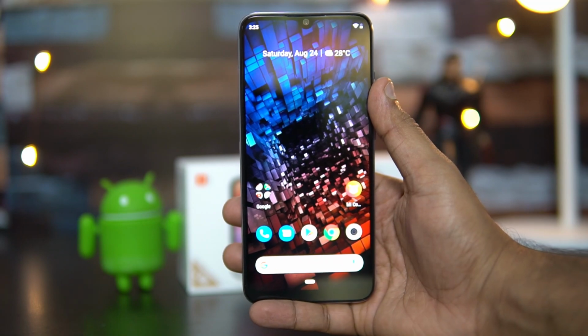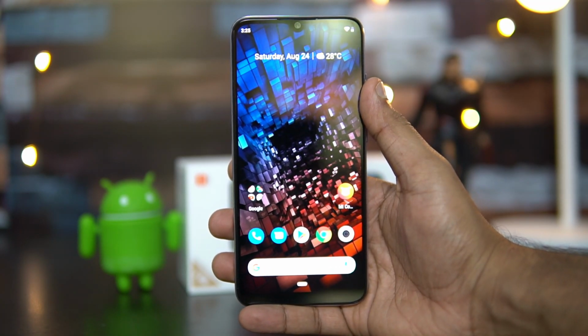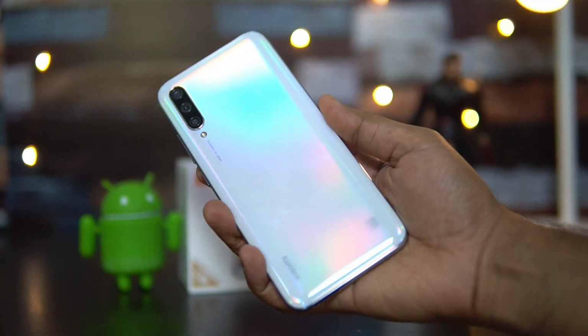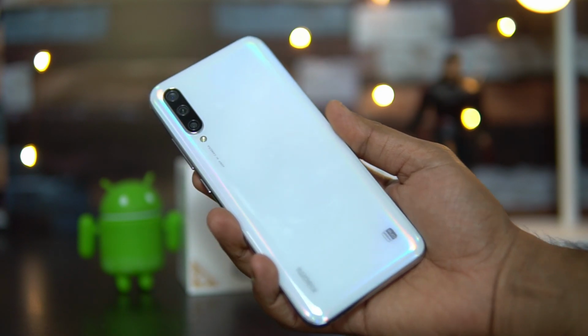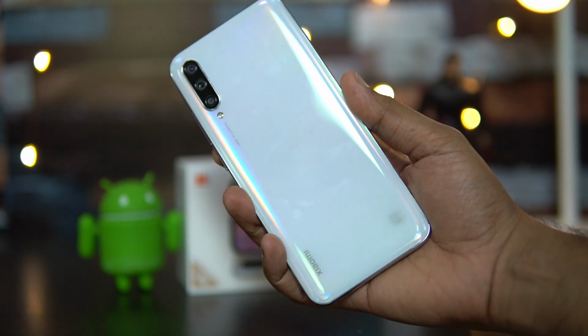So one of the important aspects about the Mi A3 is the design and build quality. So this device has a notch display, but it is pretty good in terms of the design aspect. You can see that it's a pretty compact form factor, and the important aspect is the back panel design. It is curved towards the sides, and this is made of glass finishing with Gorilla Glass 5 support. Even for the camera unit we have Gorilla Glass 5 support, and this white variant looks really gorgeous.